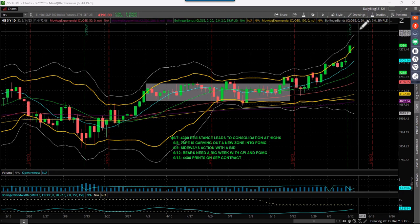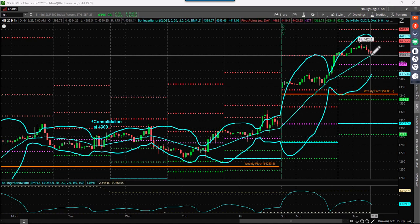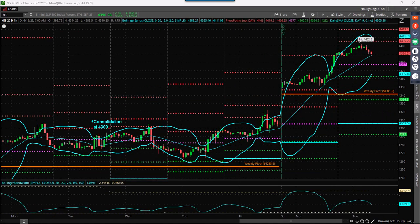So hourly chart, again, forget about the gap. That's a byproduct of the roll, but base hop, testing hourly mid here, 43.88, as I said, as we're about to get into CPI.